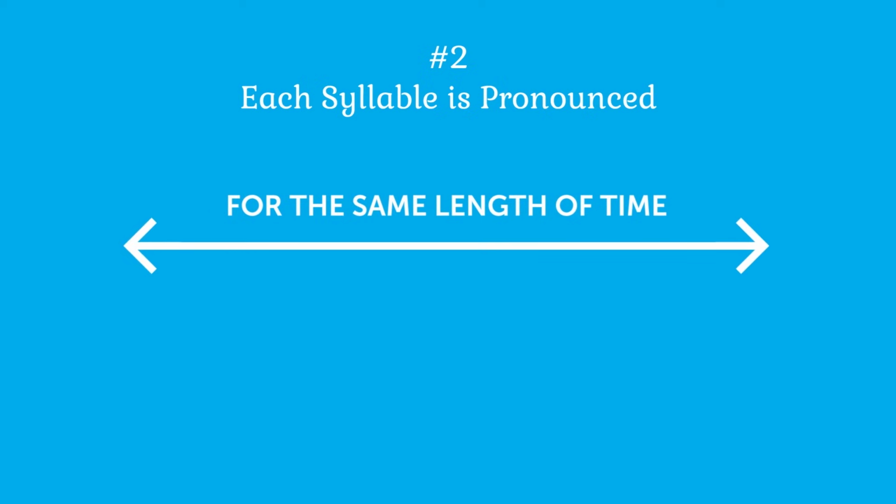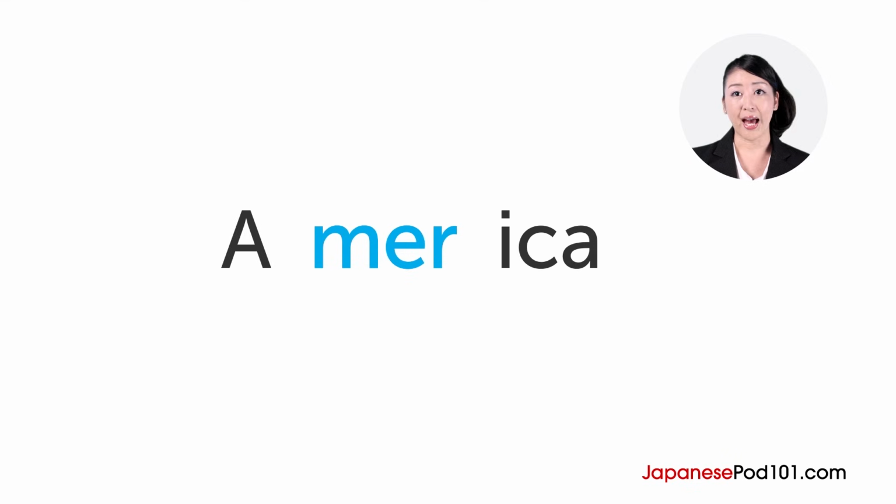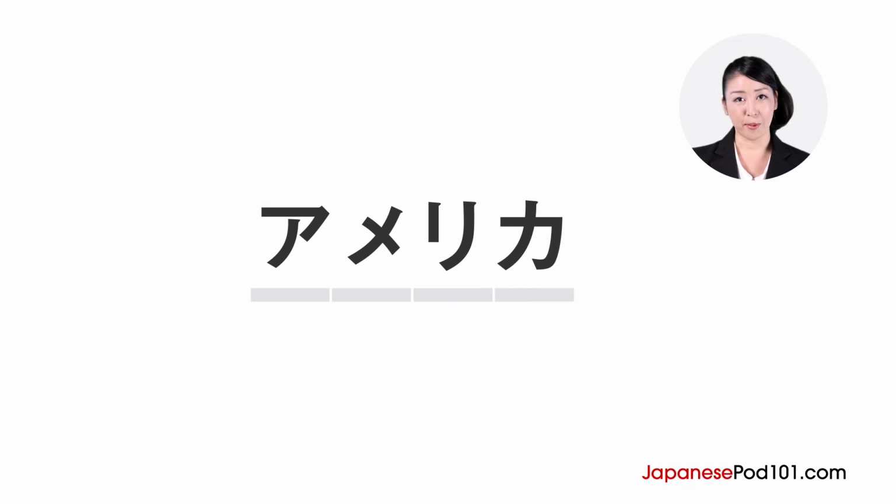Now, the second key point is, each syllable in Japanese is pronounced for the same length of time with equal stress. For example, when you say America in English, you put stress on "me" and say it for longer than the other parts. The word America in Japanese has 4 syllables, and you say each syllable for the same length of time. Pronounce it like this to sound like a native Japanese speaker.